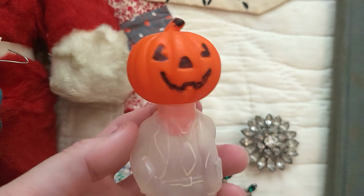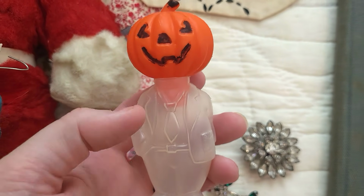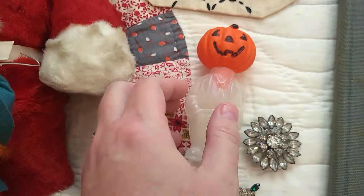He was a great deal. They actually gave me a better deal than what he was marked. I didn't even have to ask for that. So that was great fun.